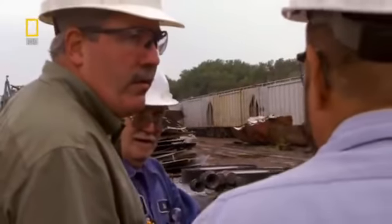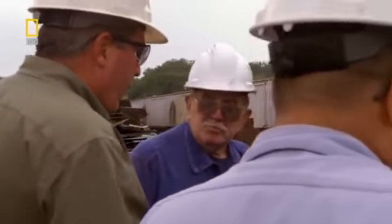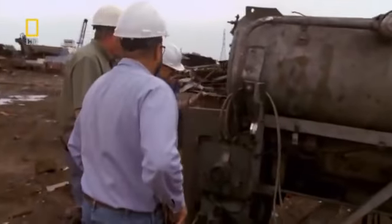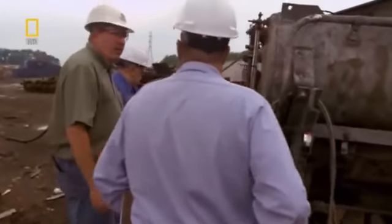Are you looking for some hatches? Yeah, I could use a hatch to make a load box out of it. Okay. Well, yeah, we're selling. Yes.